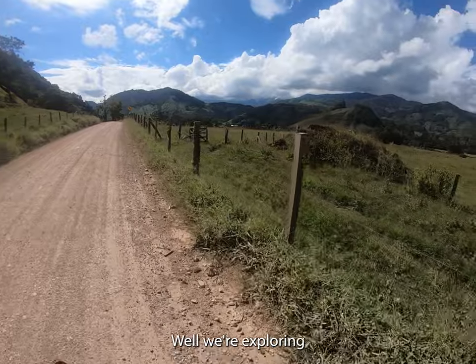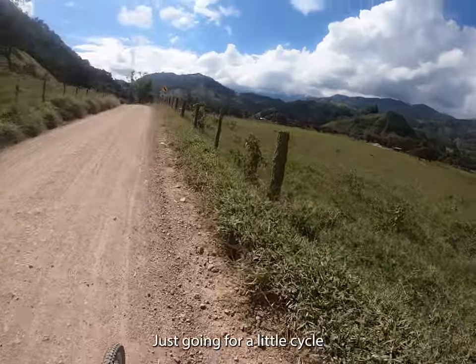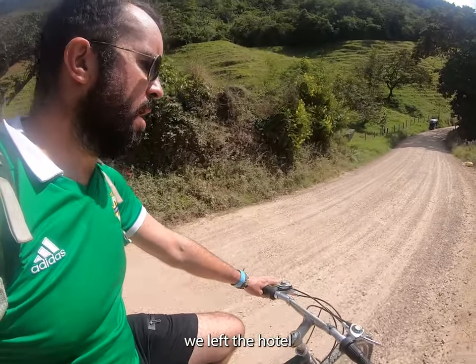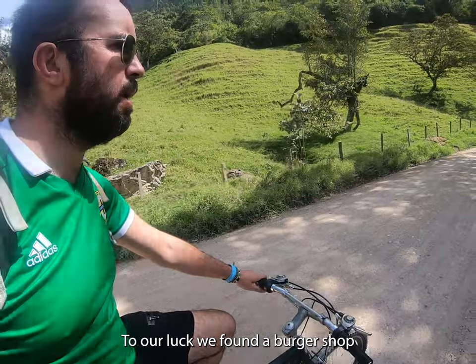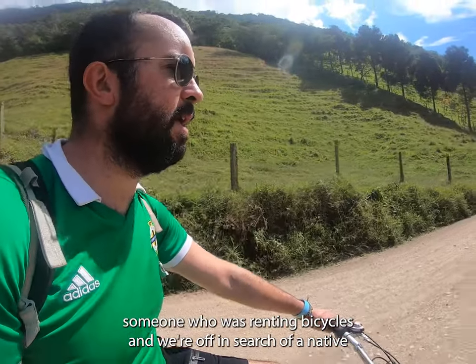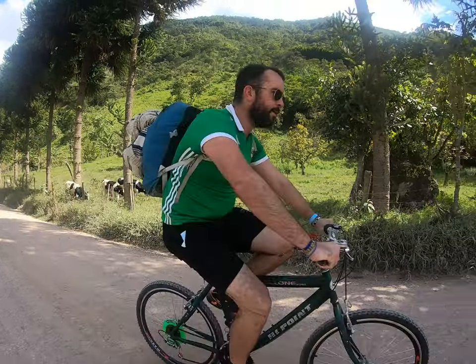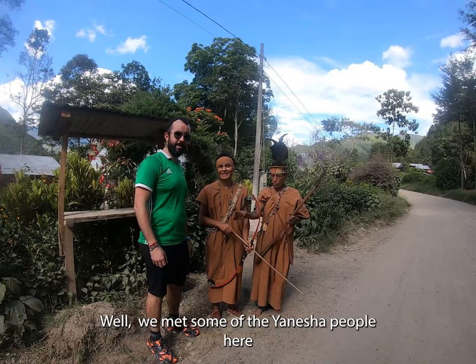Well, we're exploring the countryside of Oxapampa here. Just going for a little cycle on a Sunday. Everything happened by chance today. We left the hotel not knowing if anything would be open. And to our luck, we found a burger shop. And in turn, we found someone who was renting bicycles. And we're off in search of a native settlement of native people. Buenos dias, como estas? Well, met some of the Yanesha people here.